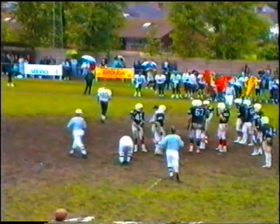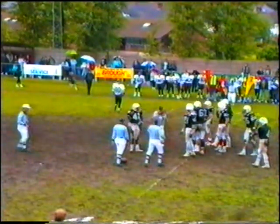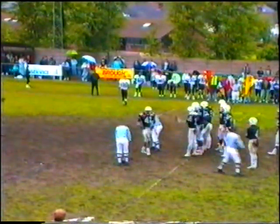Jeff Chrisman and Spats Lewis, gain of three on the play for a second and seven.